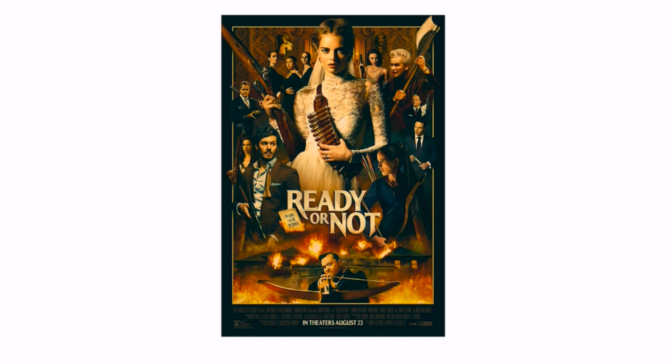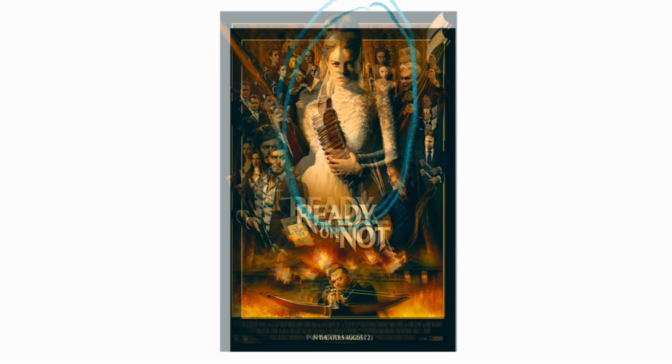When I first saw this image, it was immediately grabbing, and it comes down to one thing: contrast. And contrast works on a number of levels. First, let's just look at what's obvious about this. The image of Samara Weaving is immediately a standout in terms of her white wedding dress against the dark background around her. This is the most obvious type of contrast, the tonal one, between light and dark around the image.